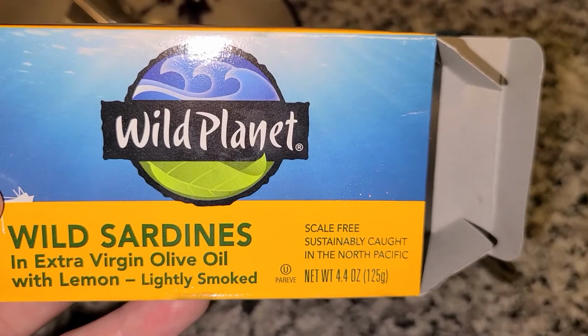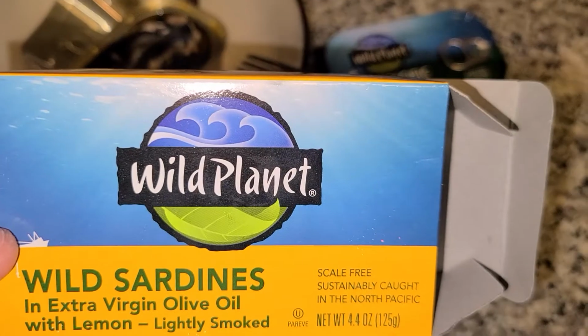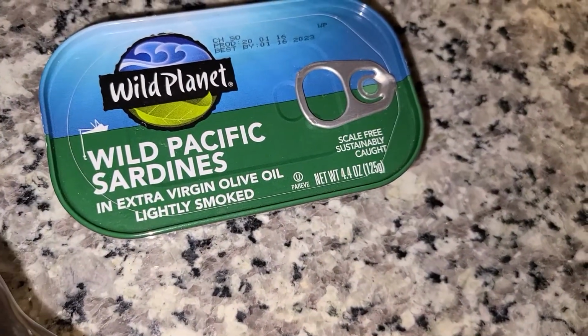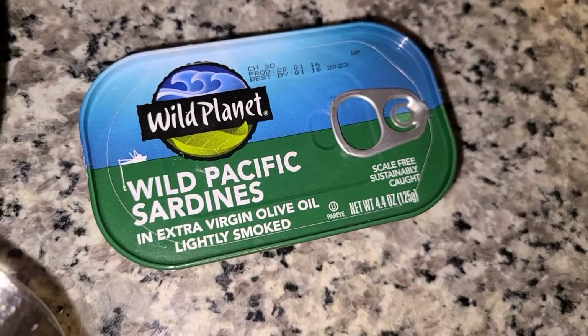And with this specific product, you can taste a little bit of the lemon, and it's lightly smoked. It's not heavily smoked, which is good. I've got a second product here, which I'll review next time, but there's no lemon with this. It's just basically without the lemon.